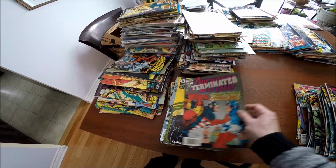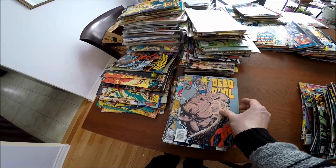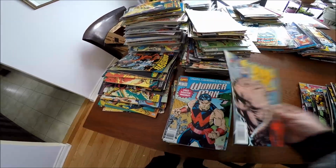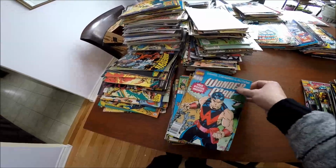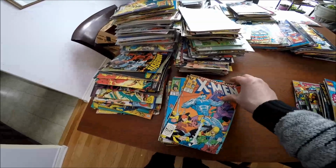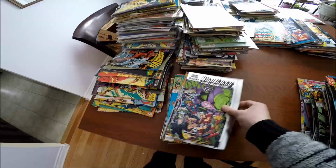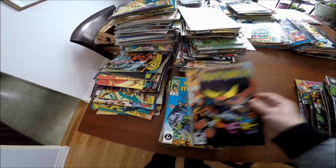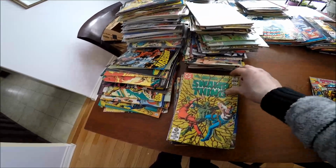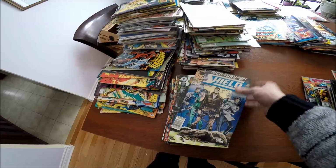West Coast Avengers, Aliens vs. Predator, Deadpool number 4 from the original limited series, Wonder Man number 1, I miss Wonder Man, he was pretty cool, X-Men, Wildcats, Nightcrawler, Transformers Headmasters. Wow. Saga of the Swamp Thing. Nick Fury relaunch series number 1.